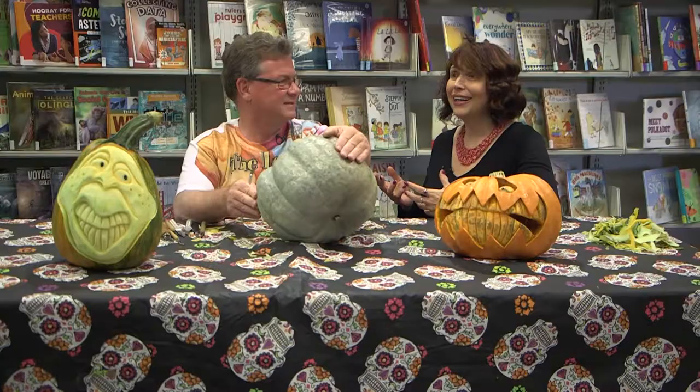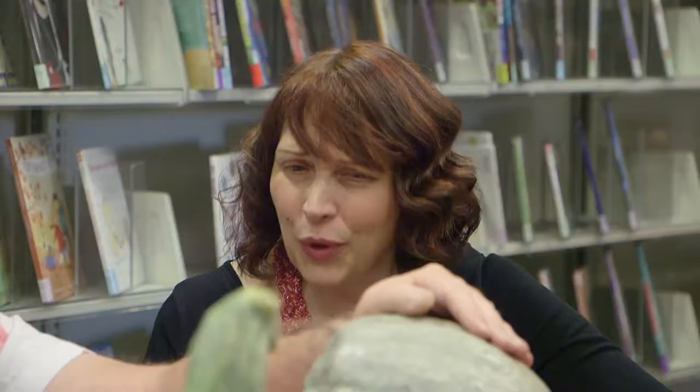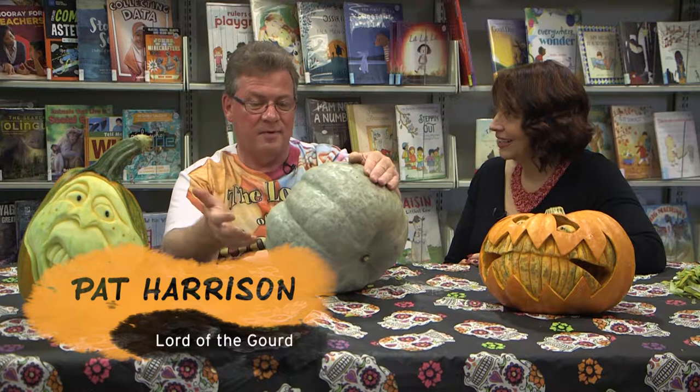So I'm here with the Lord of the Gourd. Nice to meet you, Lord of the Gourd. It's very nice to meet you, too. So tell me what you're doing. First of all, where do you get the ideas for some of these faces? Where do they come from? Honestly, most of it comes from the pumpkin itself, because when I'm carving, I usually don't do your regular orange jack-o'-lantern.